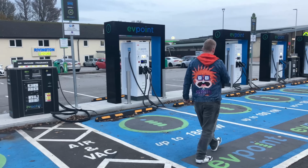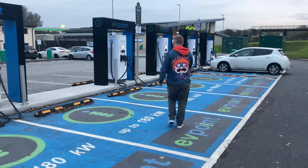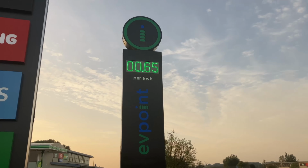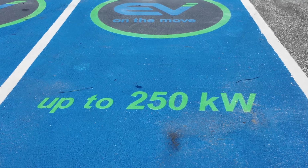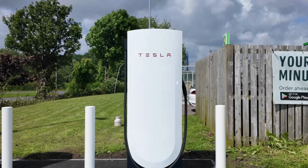Well, EV on the move. It used to be called EV Point, and they always deserve a mention. Also, a lot of the motorway services, they put up those lovely illuminated signs with the price clearly visible. Definitely brownie points for that. But now they've added the latest Tesla V4 chargers all at the same price.